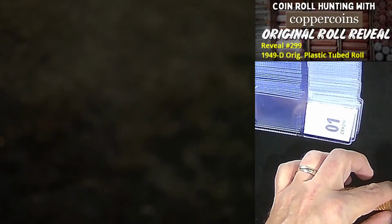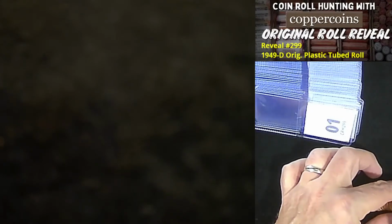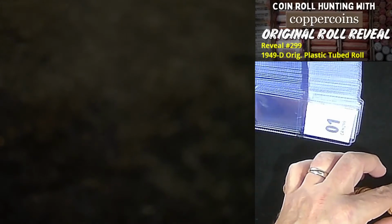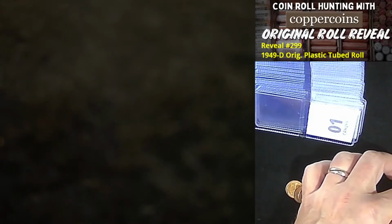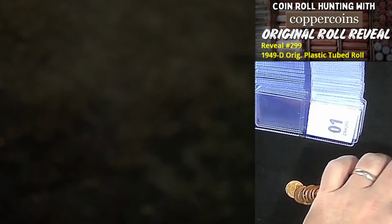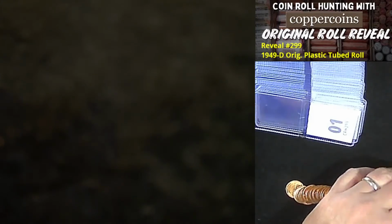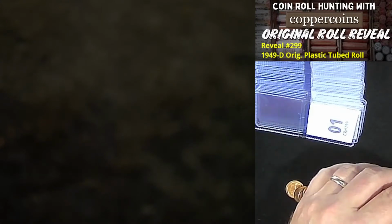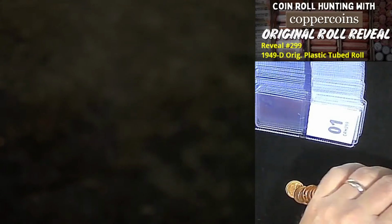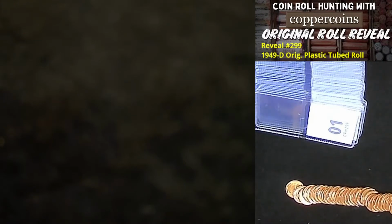I'm carefully trying to get these coins out of here. I know they're not ever going to go back in here, so I'm not trying to save the wrapper or anything. I'm just trying to get them out and more or less keep their order and not ding any of them up or mess them up in any way. I have like 4 or 5 more coins left in the roll. At least 2 more left in there now. There's 1. There's 2 more, I think. Oh, got 1 more left.